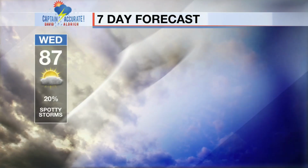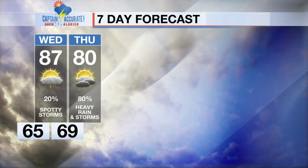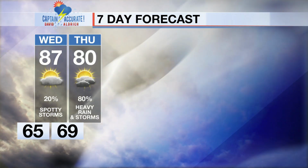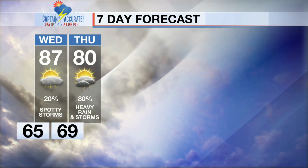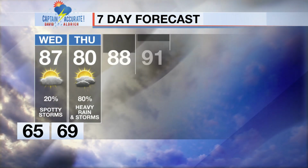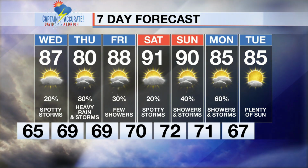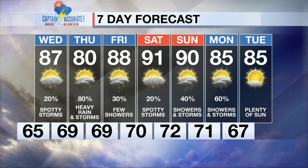Here's your Captain Accurate Weather Authority forecast for Knoxville and East Tennessee. I have an 80% chance for heavy rain and storms. Clearly far and away, I can't throw out one model without throwing out the bathwater. I mean, if you can say you're going to get 1, 2, 3, 4 inches of rain, let's hope that's kind of like the outlier. But most of us are going to get at least a half inch to 1.5 inches. So it's going to be heavy either way.